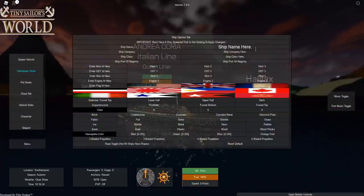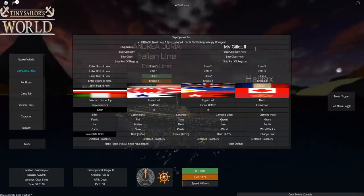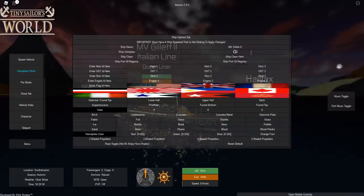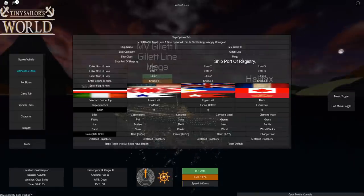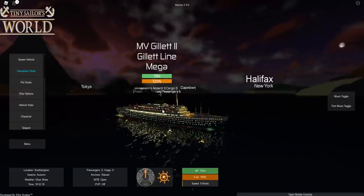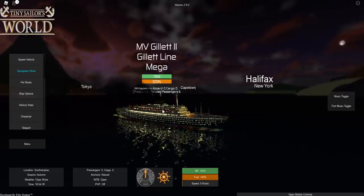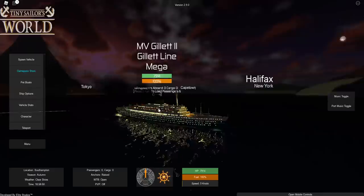Okay, cool. All right, so the last thing to do is to name the ship. So MV Gillett, and then we'll use two I's for Roman numeral 2. So there we go. Then we will do the Gillett Line, and we will do mega class, and ocean, I guess. Okay, there we go. Now we are all set to go. We got the MV Gillett 2, which is pretty much just a repaint of the Andrea Doria. And yeah, so let's get moving here.